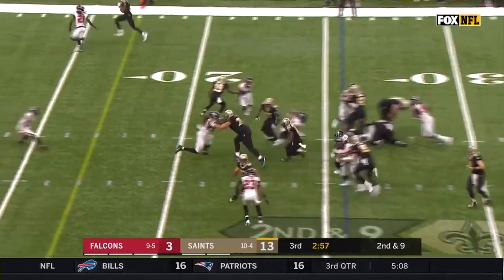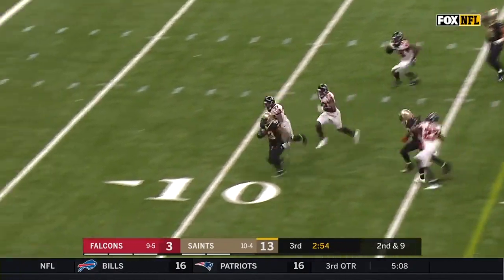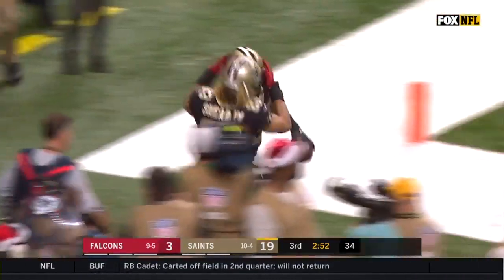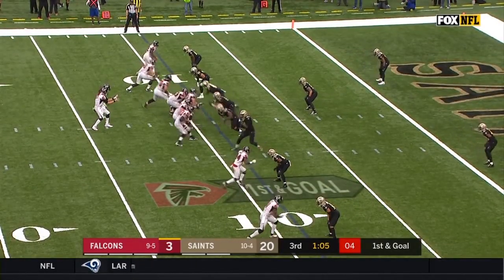Second and 9. Here's Ingram. Big hole. Mark Ingram sprinting away. Touchdown, New Orleans. Again, it's been a great matchup.